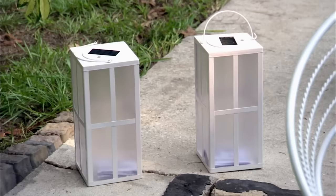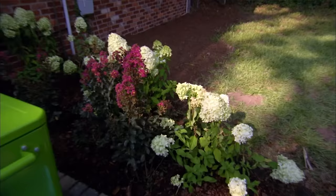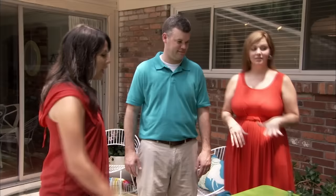Awesome. We've got some solar-powered lanterns which light up at night. Very cool. Now, we got rid of the palm tree, we mowed the lawn, we put flowers in. It's a different yard. It really is. It's a usable space now. Well, do you want to come and see the rest of the house?